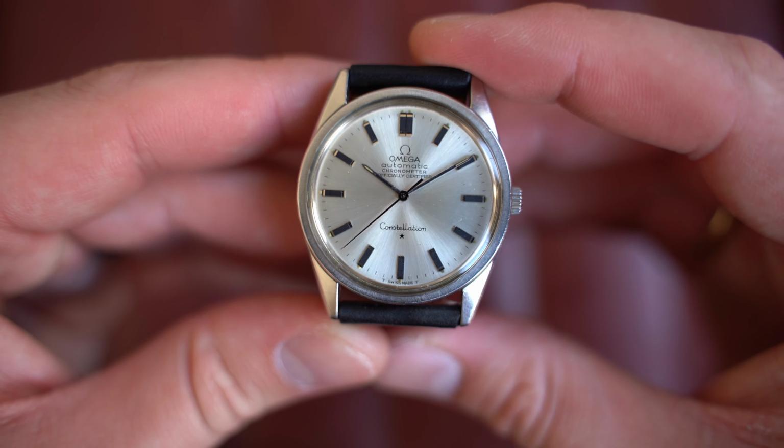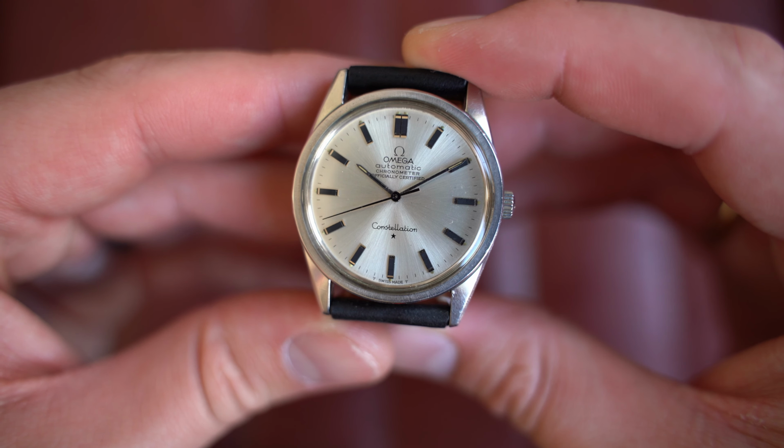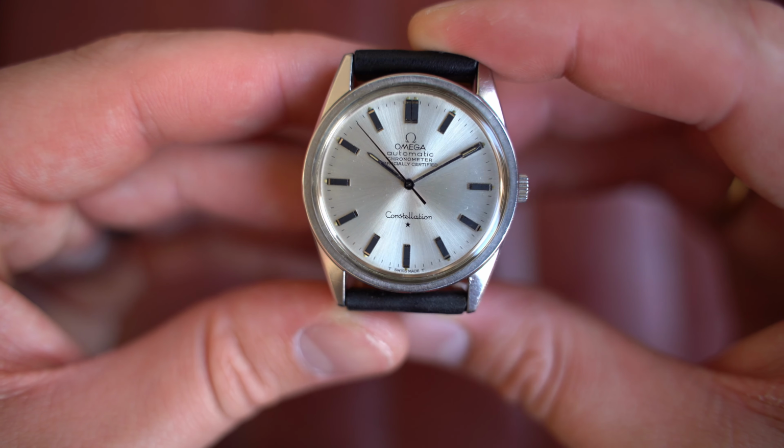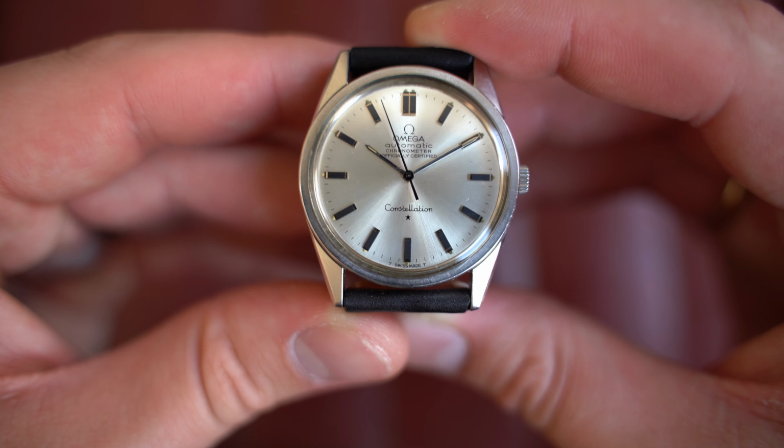Now we have a really wonderful Omega automatic Constellation. This is a chronometer spec model, obviously when it was first released out of factory, and this is a reference 167021 from circa 1966, dated via the serial number on the movement. You can see that really nice silver dial, black onyx figures and hands with tritium, as you can see. Just a really nice original example.